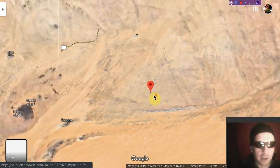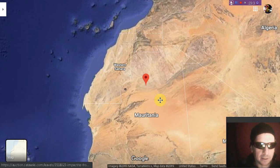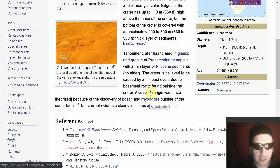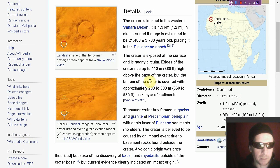It's located in the Western Sahara Desert. There's a location of that. And let's just say it doesn't look like an impactor to me. But then again, most impact craters don't look like impactors to me anymore. Here's the wiki article about it. It's estimated to be between 21,000 and 32,000 years old, placing it in the Pleistocene.